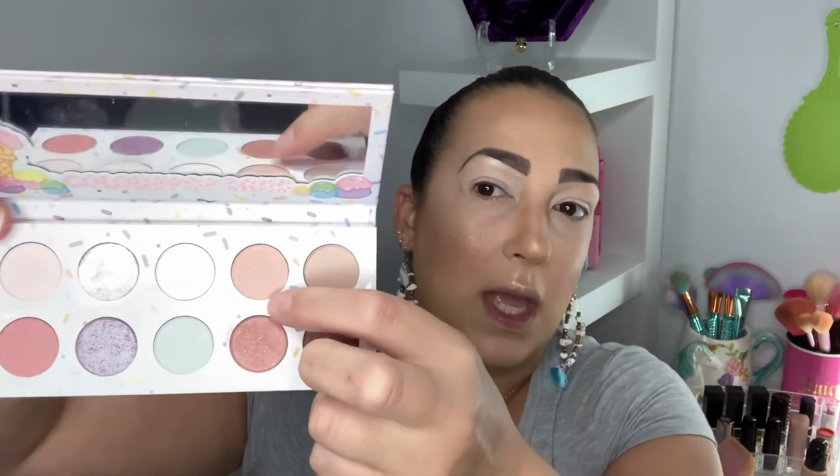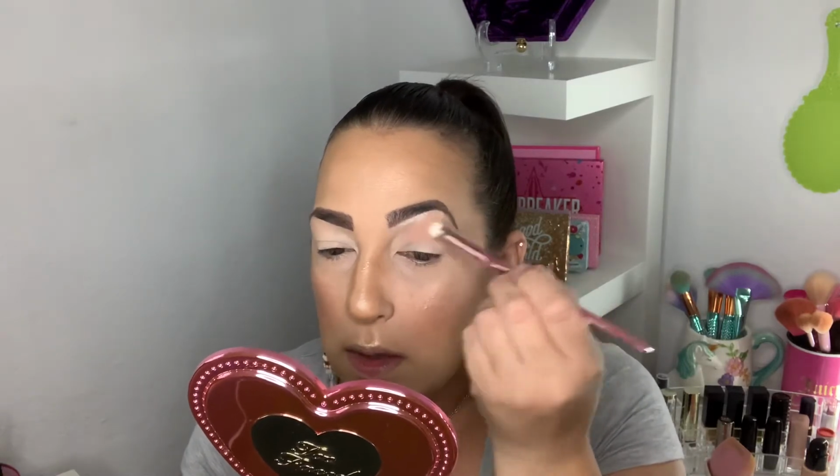All right, we're gonna start with this pretty shade called King Candy. It's this beautiful kind of peachy color in here. King Candy right there. This, I'm not gonna lie, has a little bit of fallout, but you can always make it work. And we're gonna throw that all over our crease right here. And oh my God, that looks so pretty, so soft.